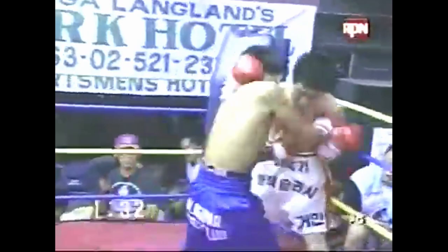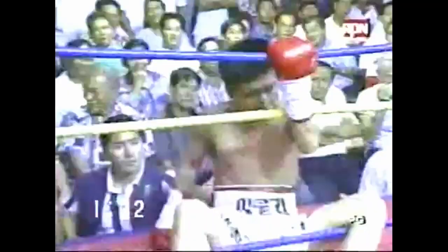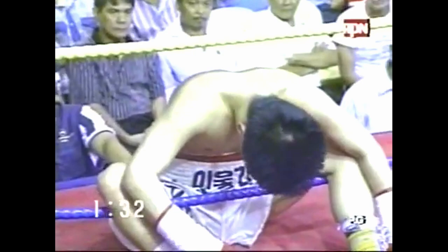Wookie Lee goes down through the ring, through the ropes. And I think that might have been a body shot. Yes, it was. A body shot. And Wookie Lee, I think, is just going to sit this one out. We're not even 1 minute into the fight. It's over. That's it. It's over.